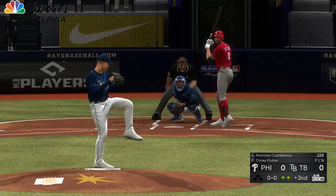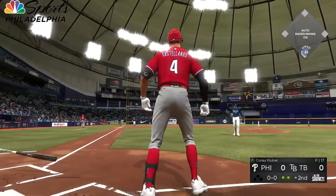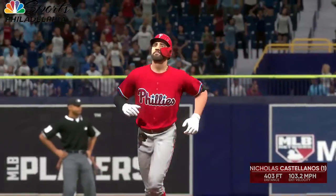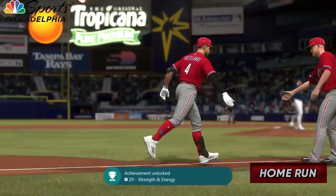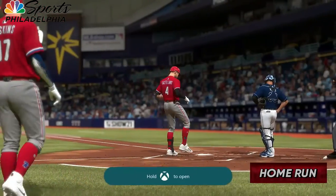Infield in the overshift here. Now the pitch. This is to left field and deep off the bat of Castellanos. And that ball will stay fair, and it's gone. A home run. It's a solo shot off the bat of Nick Castellanos. And the Phillies grab a 1-0 lead.